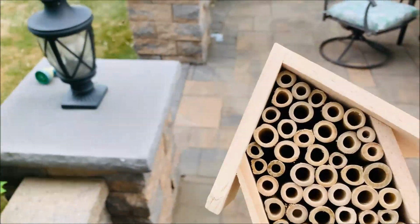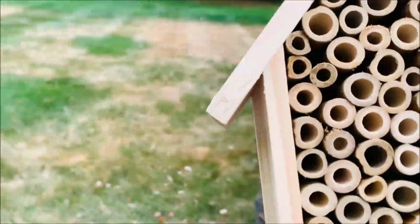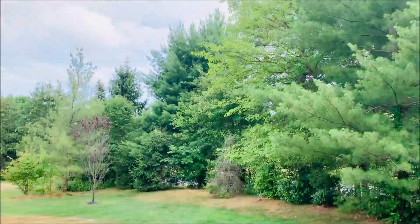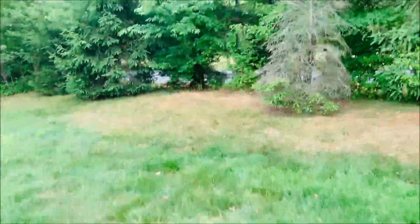So I'm in my backyard, and I'm going to put this bee house in one of the trees. It has been very hot the past few weeks, and you can see the grass has turned yellow. There is no rain at all.